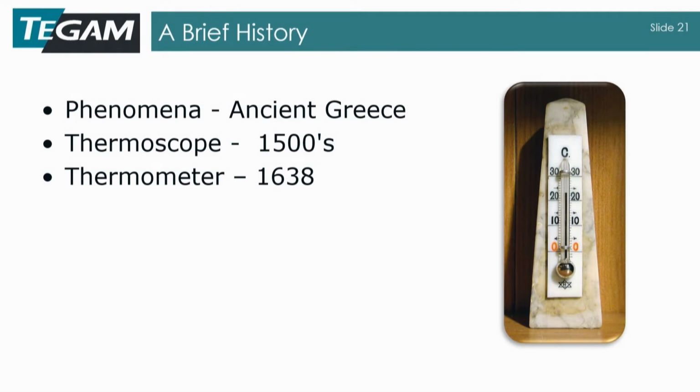Someone came along and figured out that if you closed that tube and filled it with water or alcohol, you could make it independent of the barometric pressure, and this is where we get the term thermometer. And around this time, people started to experiment with different scales, but once again, outside the laboratory, it was very hard to share information between different labs because everyone had their own different reference points.